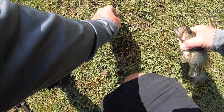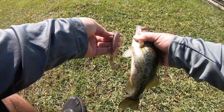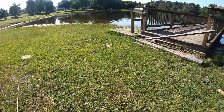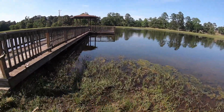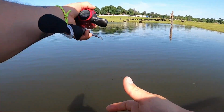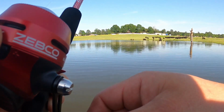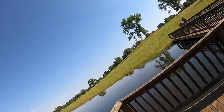Yes, sir. That's a fish on the so-called red. That counts. We're in a pond. It counts. There he is, guys. Let's go.